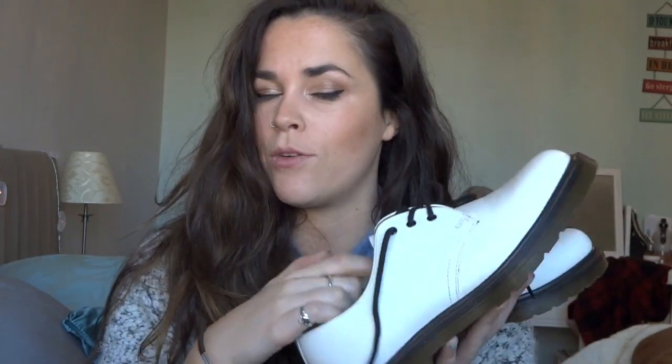I've got two pairs of shoes to show you, but I already did shoe unboxing on these, so I'm just going to run through them really quickly, and I will link my shoe unboxing videos so you can have a look at my proper review there. And breathe. The first pair are white shoe Doc Martens. I got these from Office, they're on sale, I got them online, and as I said, if you want to check out my review on these, I'll leave a link to it here somewhere.